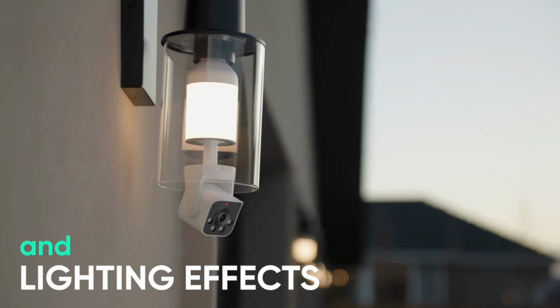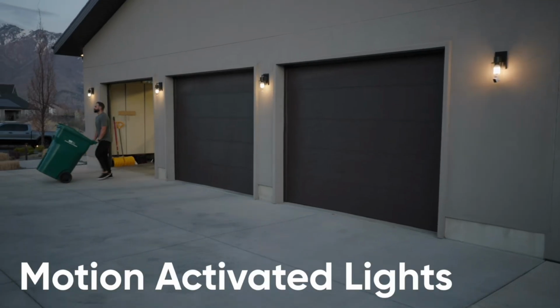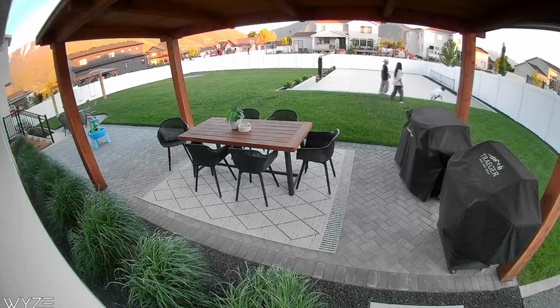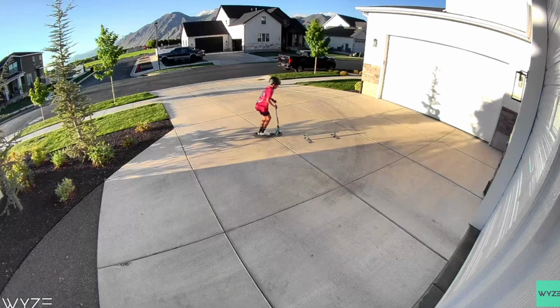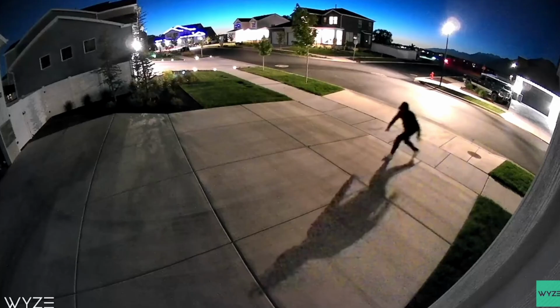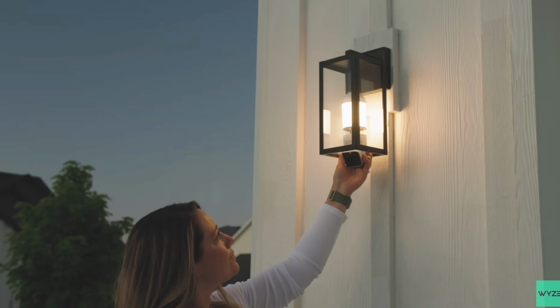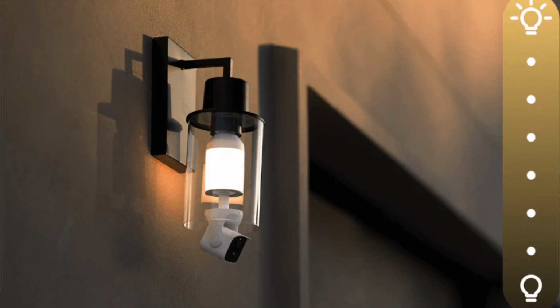The Wyze Bulb Cam features a 160-degree field of view, 2K resolution with wide dynamic range, and color night vision. It also has two-way audio, works over 2.4 gigahertz Wi-Fi, and offers local storage via an onboard micro SD card. The device works with the Wyze app, and the company offers cloud recording starting at $3 a month, which adds smart alerts for things like people, packages, and pets.